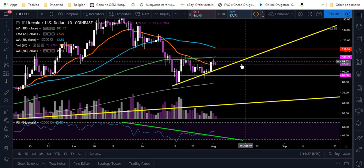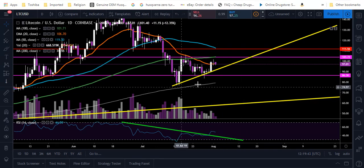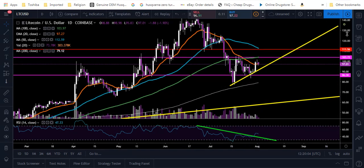But what I do like here is this yellow trend line that we formed. This yellow trend line is going to be very important for us, because if we start breaking down through that, guys, then I would look for the bottom of this channel there around that $86.38, and then it's going to be down there around that 200-day moving average there in white, which I believe is $79. So that's going to be a crucial area for us. Guys, we've been in this channel since, let's see, about July 18th, so it is a significant channel, and things are just really getting tight in that range. So that's one of the main things I'm looking at.